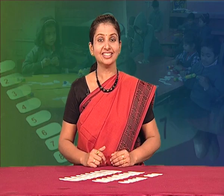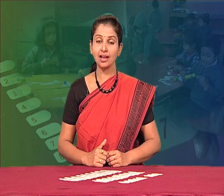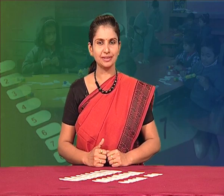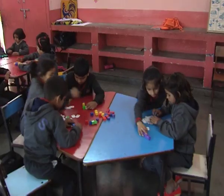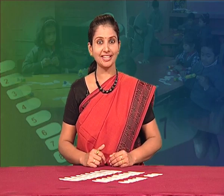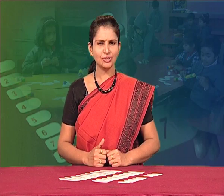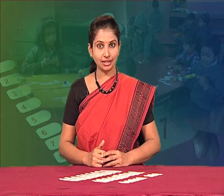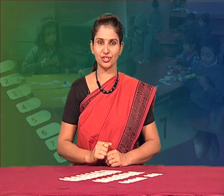We just saw here how children were moving towards the concept of place value. And of course, it is not possible that all children grasp the idea of this activity conducted once in the classroom. Of course, some learning must be taking place in the mind of the children.